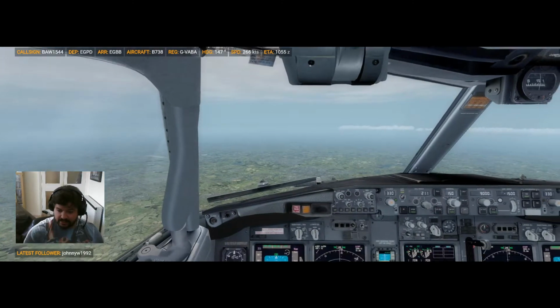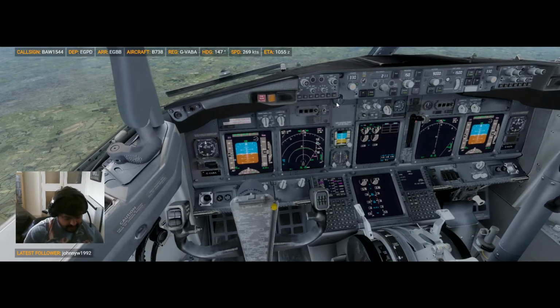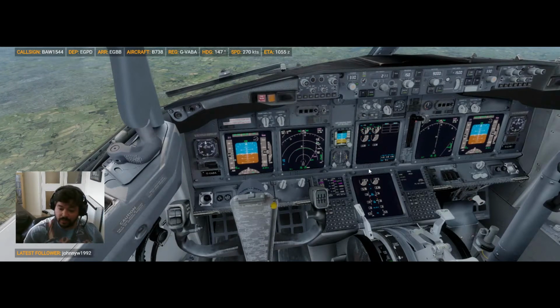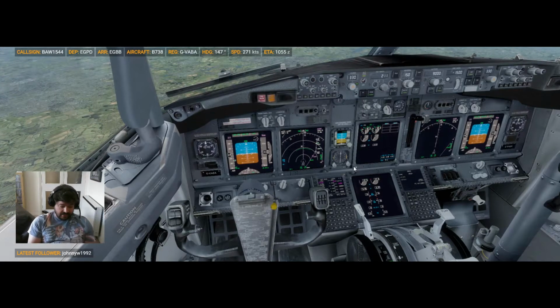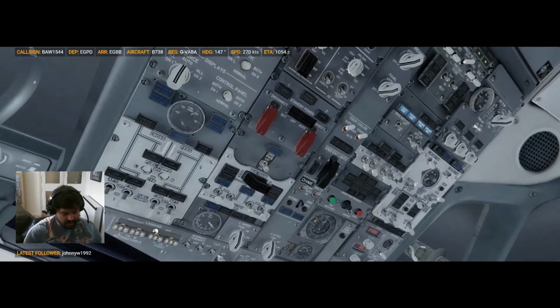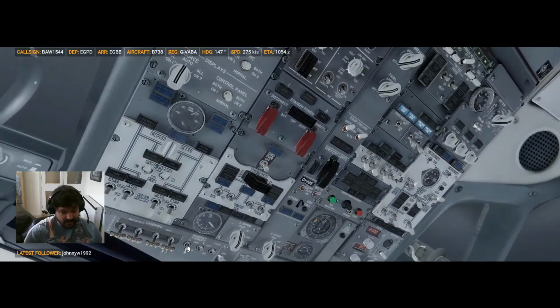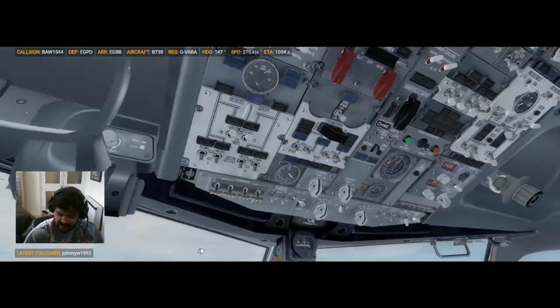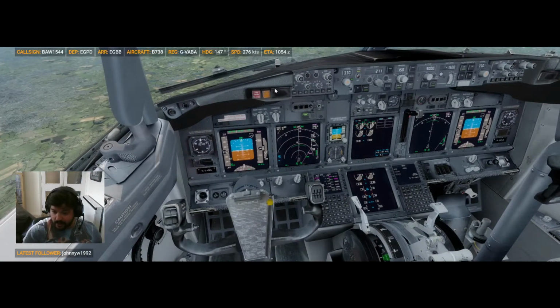Speed brake set to flight ident. When too fast, which we're okay, so we don't need to. We've selected the altimeter, that's cool. And it says runway landing lights on. Turn off runways on and arm your spoiler. That's what it says. I think it's a bit early myself, but it's what it says. Arm the spoiler.